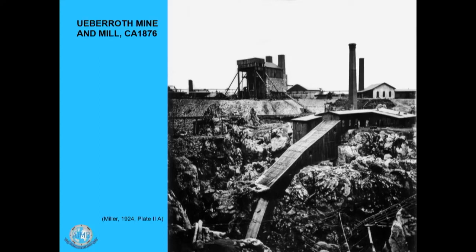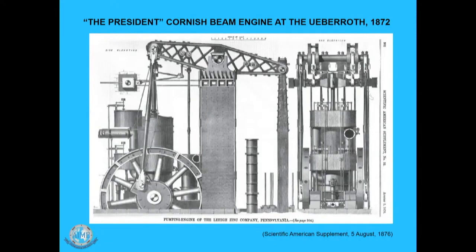They had at one time 20 different steam engines that were used in various parts of these mines at Friedensville. And the biggest, of course, is the one that we're going to see in just a minute here. This is the President. It was named after President Grant. Mark will tell you more on this. But this is a gigantic Cornish-style beam engine, largest steam engine ever produced. And unfortunately, the engine is not there. But we have the next best thing that we're going to show you in a few minutes.